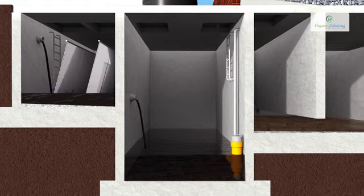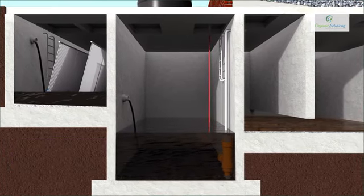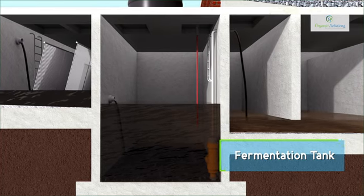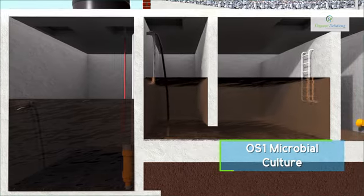The water from the primary treatment module then flows into the equalization tank, from where it is pumped into the fermentation tank, which has baffles to direct the water in a sinusoidal manner. OS1 microbial culture is also added at this stage to reduce the sludge bulking and for the hydrolysis of suspended solids.